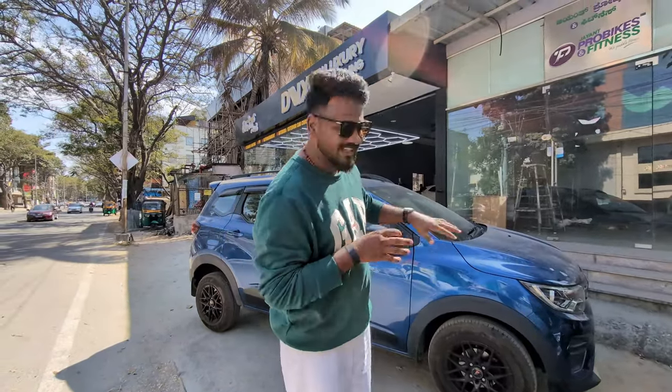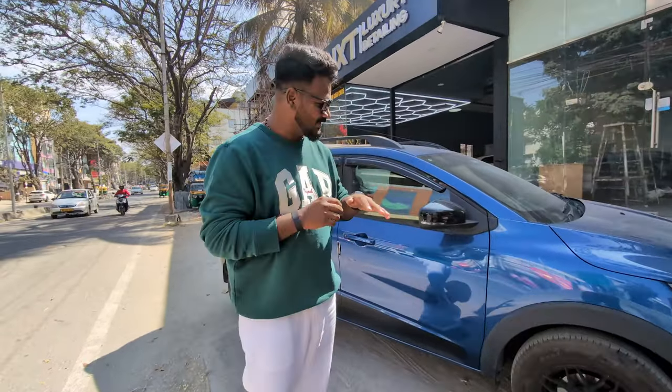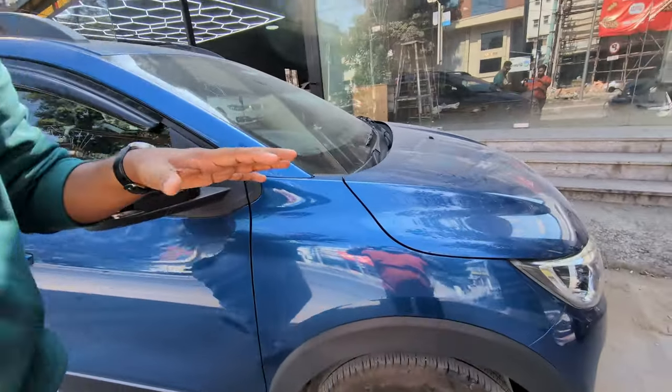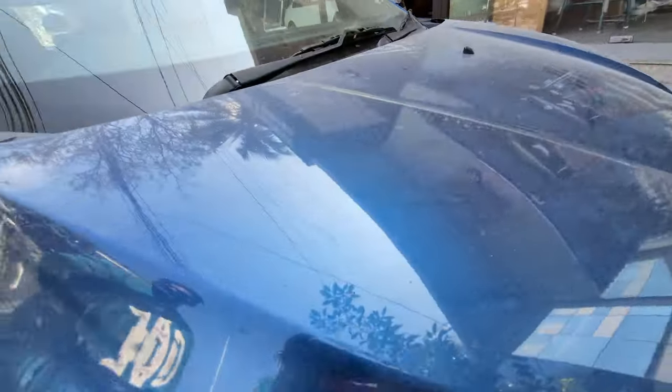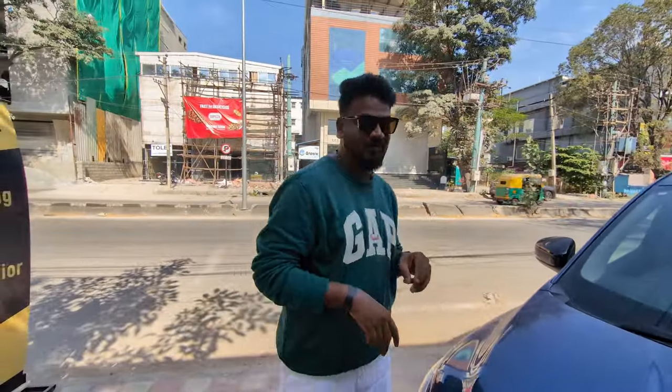So as you can see, my Renault Triber is completely filled with dust. If you go in for a closer look, you see there are a lot of airline scratches on the car, and it is completely filled with dust. This is because I have not used the car for 2 weeks. That is why the car is in this condition.